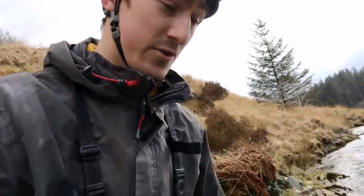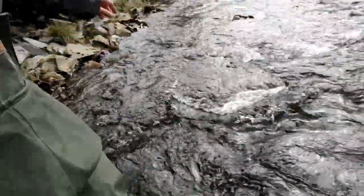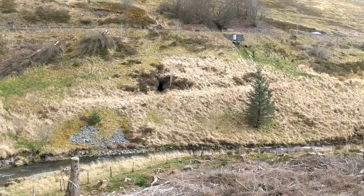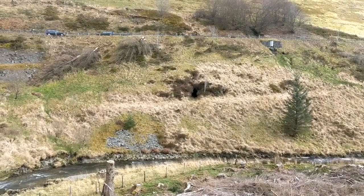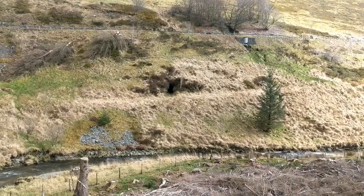Meanwhile, Tom's staying on this side to have a poke about. So let's see what we can find, if I can cross the river safely. God, it's so obvious now. You would have never thought from the middle of the road, but once you come over to the other side, it's extremely obvious.